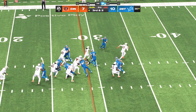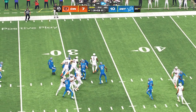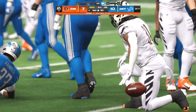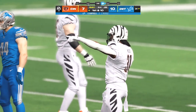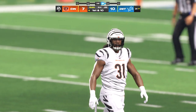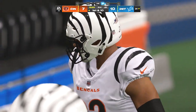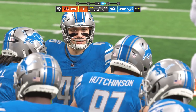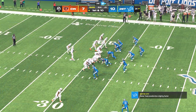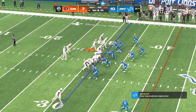They'll try and run for this with Moss. And he's able to get it to the 31, and that's enough for the first. They get 5 out of that one, and it moves the chains. Running lanes were at a premium in the first half, but he's able to find some room there, and he's hoping that that's a precursor of a big second half. Line of scrimmage, the 31 now on 1st and 10.